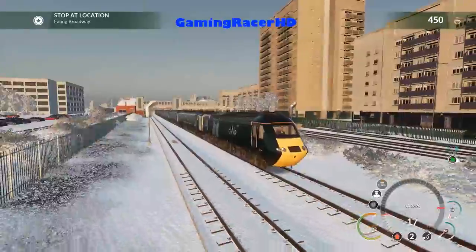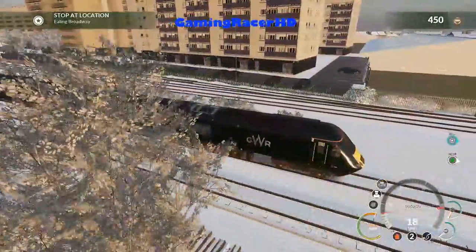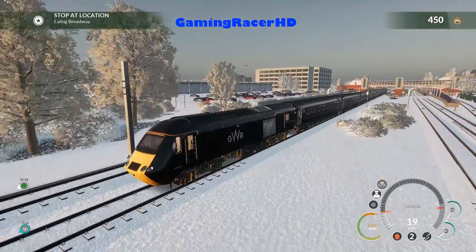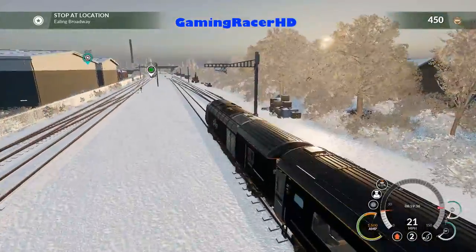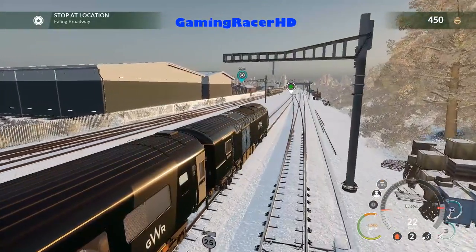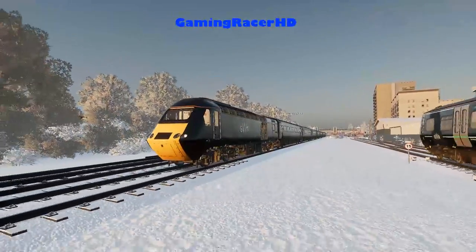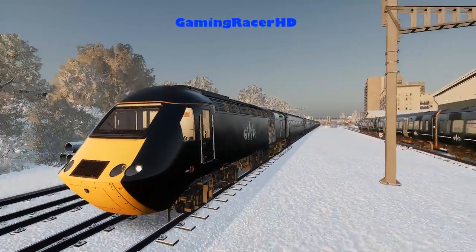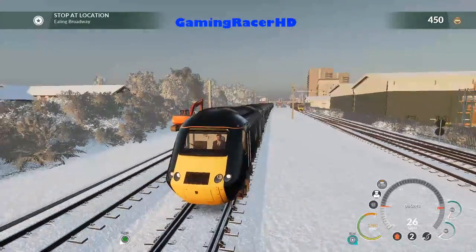On the top right-hand corner, we see a scoreboard. Feels like it's a leveling up system, so as you get more, you'll level up to level 2, 3, 4, 5, 6, etc. I'm currently level 1 because I haven't really played Train Sim much. And I'm not interested in CSX heavy haul at all, so yeah. 12 miles to Ealing Broadway.